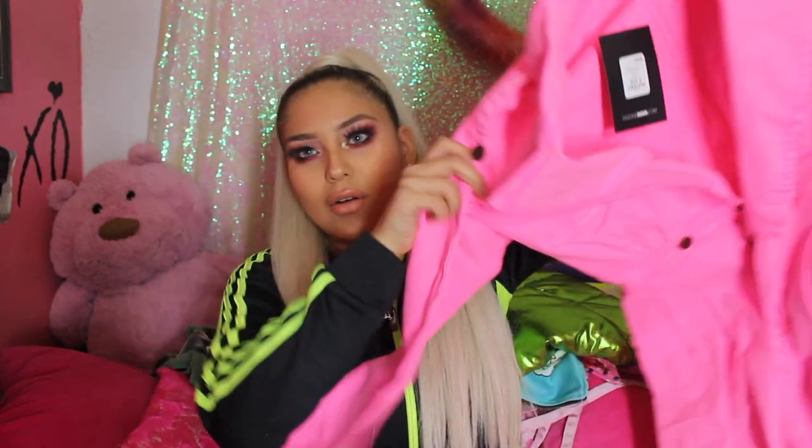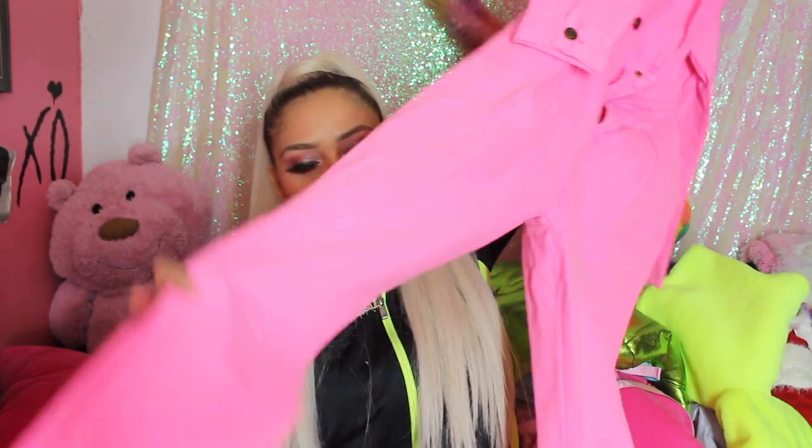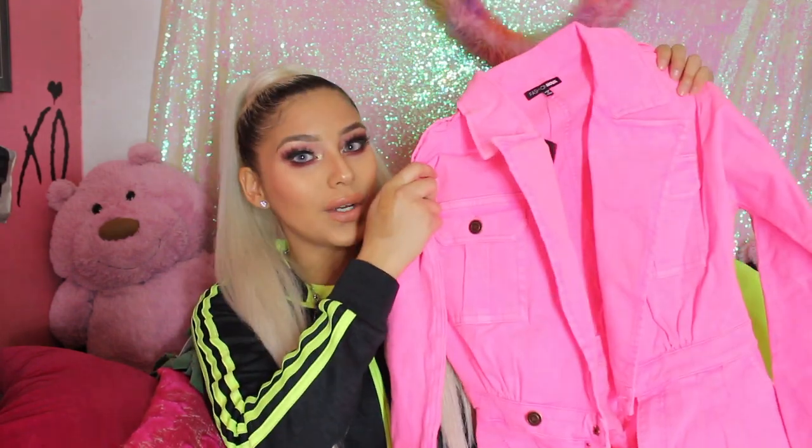So the next thing that I got is this one piece. I don't know what to call this. I guess a jumpsuit. I don't know. Whatever. But it's neon pink. And this is also from Fashion Nova. Yeah, just really pretty. I've been into jumpsuits lately. My mom actually got me into them. And yeah, they just look so good. So I got the neon pink one and it's super pretty.